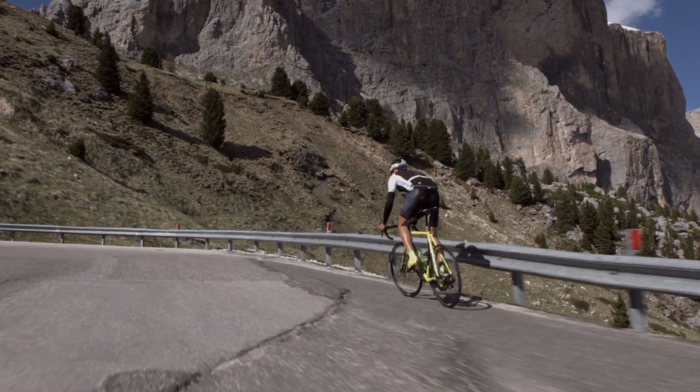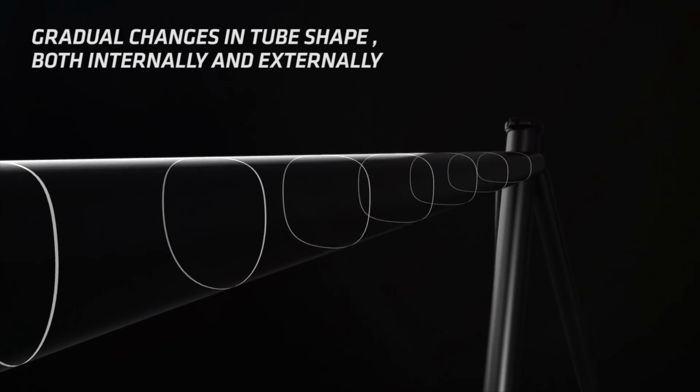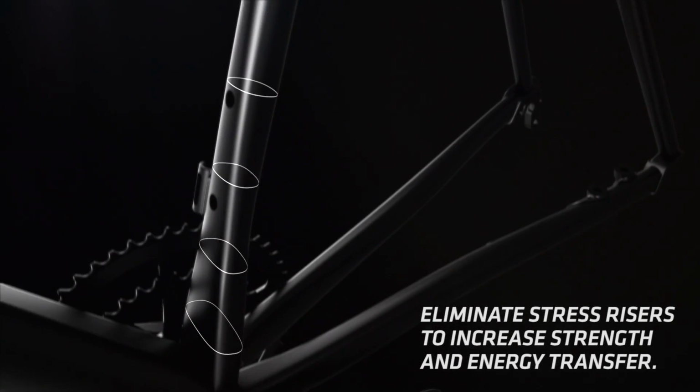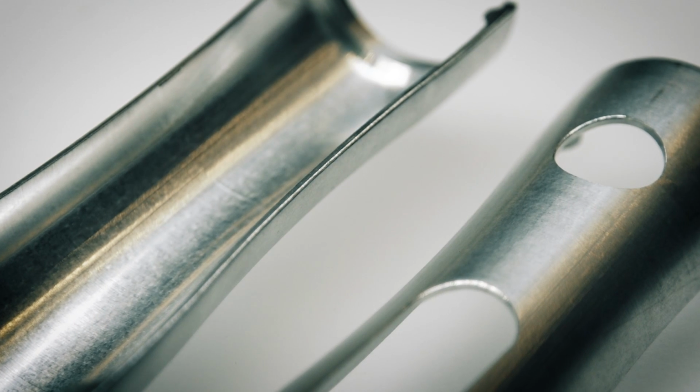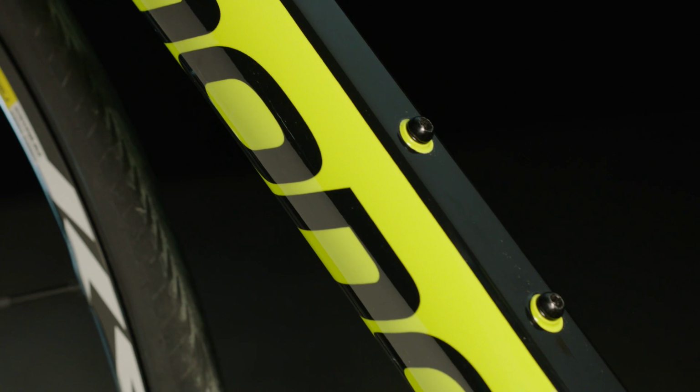So one of the keys to creating a light, strong frame is to eliminate what are called stress risers, which are abrupt changes in material thickness. And so we go to great lengths, both internally and externally with our frame, to eliminate any places where the material changes thickness quite rapidly. And so internally, all of our butts happen in smooth, continuous tapers. Externally, all of the shapes are smooth, flowing shapes.